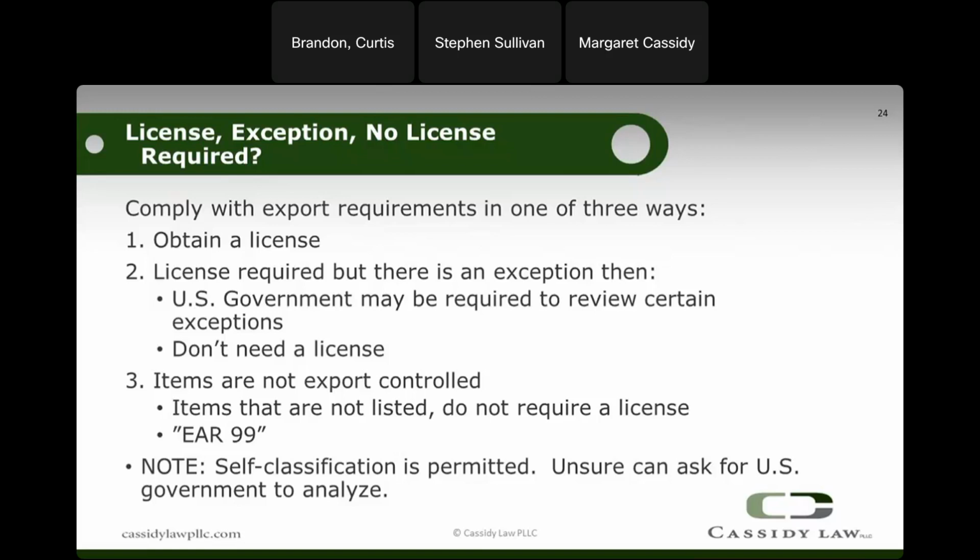Is my product export controlled by the munitions list or by the export control list out of Commerce? If the answer is yes, it's export controlled, then is there an exception where I don't need to get a license? Or is my product such that I don't need a license? After you ask yourself, you comply one of three ways. If your product is export controlled, that doesn't mean you can't send it somewhere. We'll get back to Olivia's questions because there are places where you can't send it. It means you've got to get the right license.